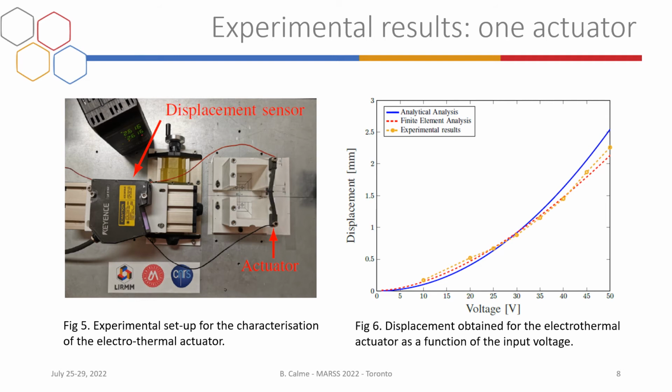As presented, there is a good agreement between the different models and the experimental results obtained. It should also be noted that because the matrix of this material is PLA, if the glass transition temperature is exceeded, around 60 degrees, the actuator does not recover its original configuration.